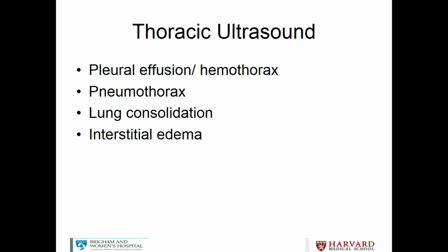All right, so moving on to thoracic ultrasound. This is another important application of ultrasound that the intensivist should be very familiar with. The main things that we can appreciate with thoracic ultrasound are listed here. We can identify pleural effusion, hemothorax, pneumothorax, lung consolidation, as well as interstitial edema.